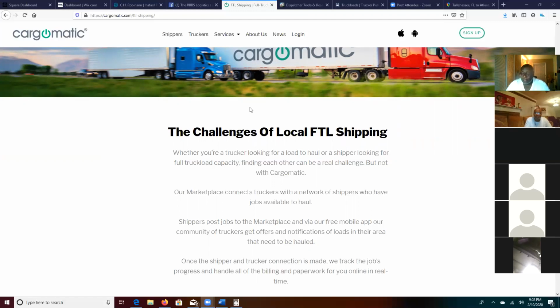Where in Georgia? What does it matter? It's paying this amount of money. It's paying $3.20 per mile. If it's 390 miles, it's less than 400 miles. You see what I'm doing? I got you. Yes, sir.